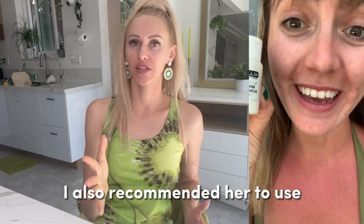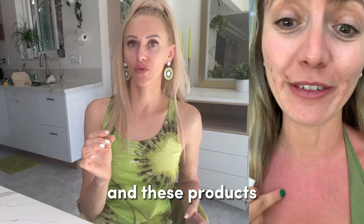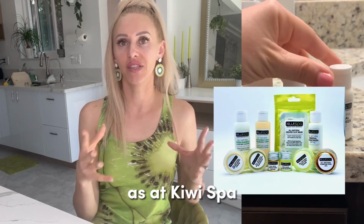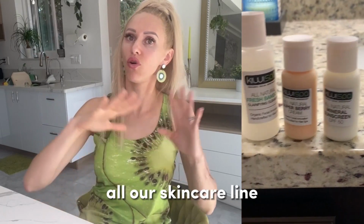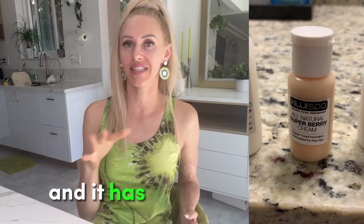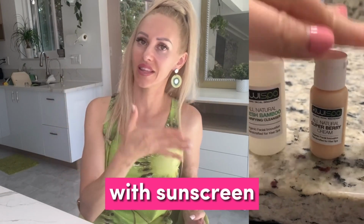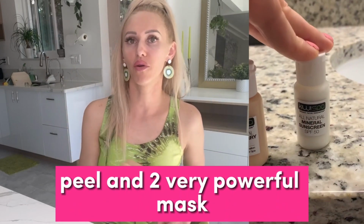I also recommended that she use products at home, and these products were our 21-day skin transformation kit that at Kiwi Spa we offer to all our clients. It's just a way to try our whole skincare line at a very affordable price, in small jars, and this kit lasts you for 21 days and it has 10 main products: 2 serums, moisturizer with sunscreen, night moisturizer, cleanser, toner, scrub, peel and 2 very powerful masks.